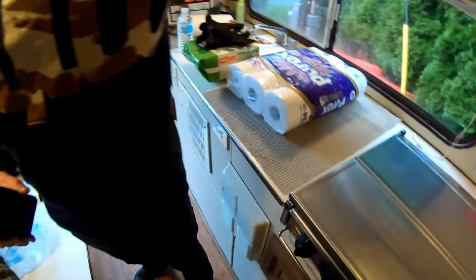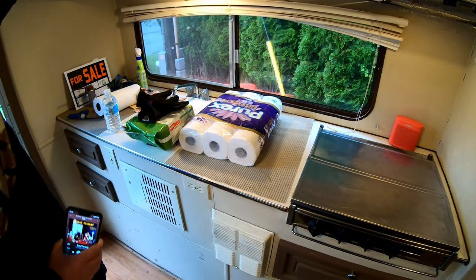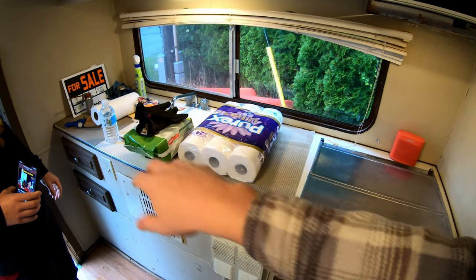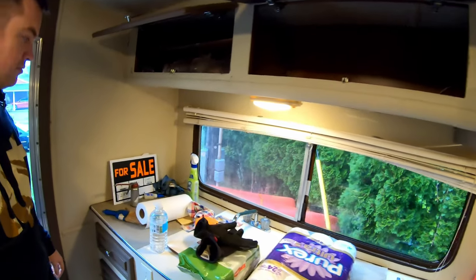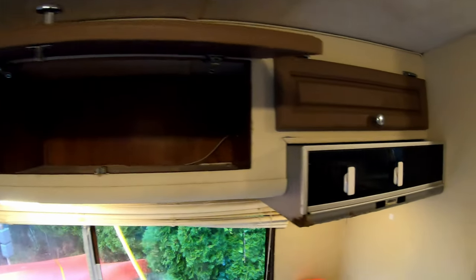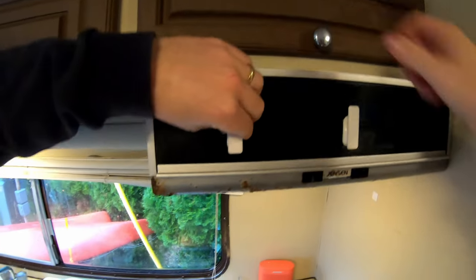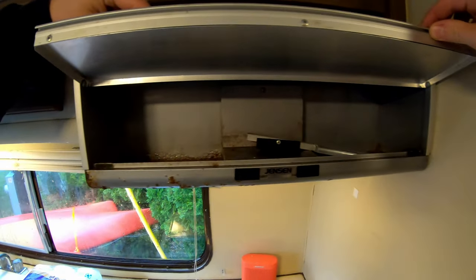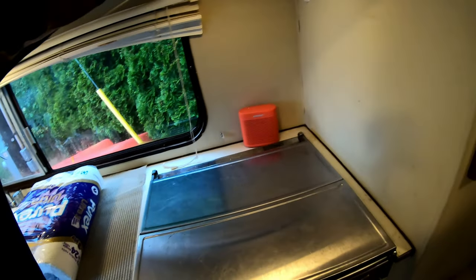And then coming to the other side, nice big open kitchen space. These 8 foot campers, I think, came in two different models, one with a bathroom and one without the bathroom. This has a bit more counter space, which is nice. And then we got storage compartments up above, and then the range hood, another little storage compartment. A good place for a lighter and stuff. Yeah, have to clean that out.